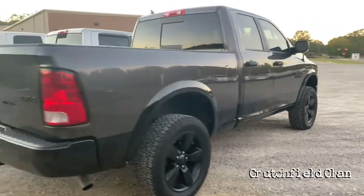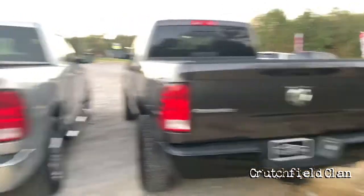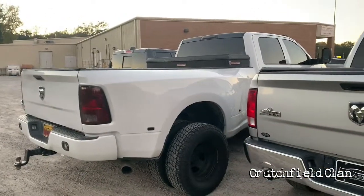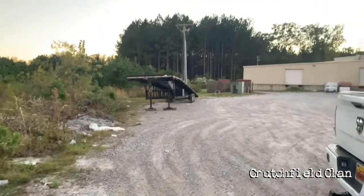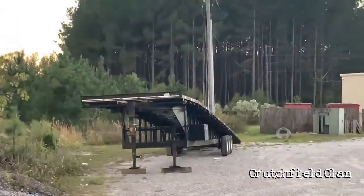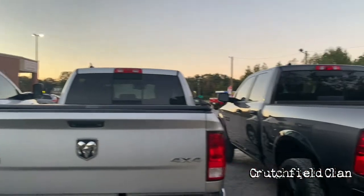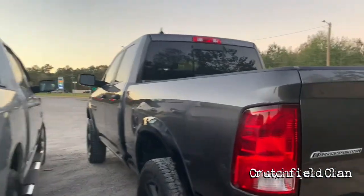Very, very good looking truck, very good riding truck. I really, really like this truck. That one's mine, the 3500. If I didn't need a big truck like that to pull a big old trailer like that one, then I would definitely be looking at this option of this Eco Diesel, because this is a really, really cool truck.